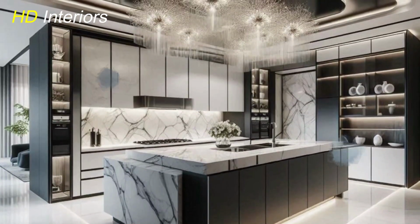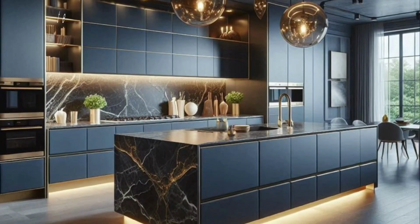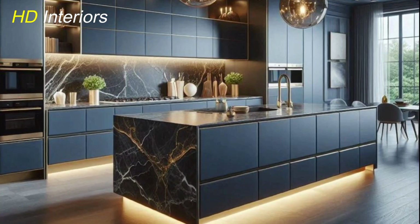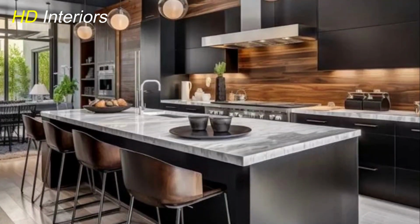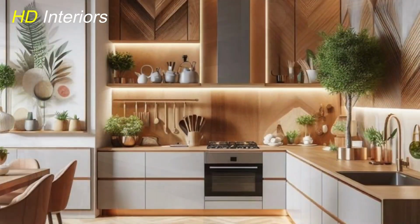Incorporate contemporary art pieces or sleek, modern vases to add personality to your kitchen. A few green plants can also bring a touch of nature into your space, adding color and life while maintaining the minimalist vibe. By sticking to a minimalist decor approach, you'll create a kitchen that feels both stylish and serene.